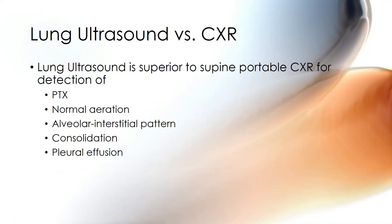So you're like, I'm not sure why I'm listening to this talk. I would never use lung ultrasound. I can just get a chest x-ray. Everything will be fine and dandy. I've been doing this for however long you've been doing it, and we've been just fine doing clinical skills plus chest x-ray. Lots of papers out there kind of demonstrating that lung ultrasound is actually superior to chest x-ray.